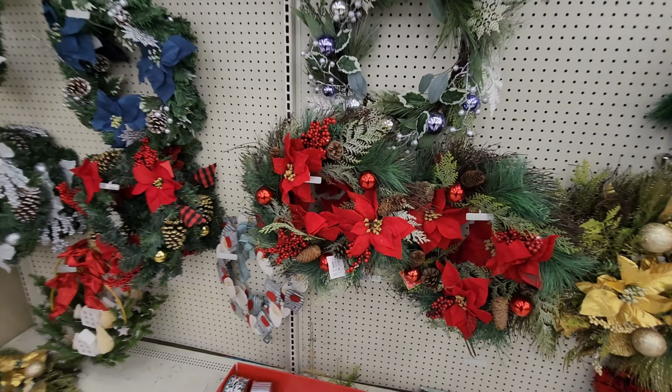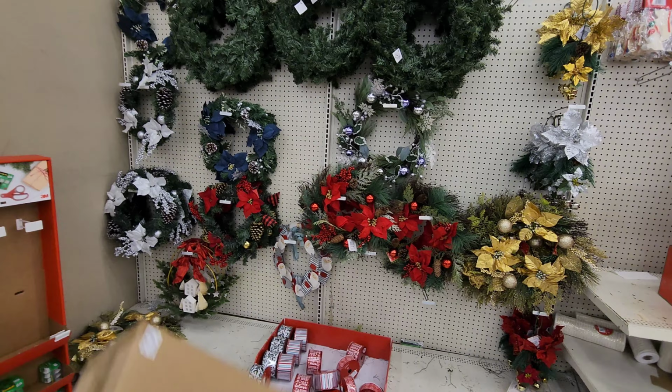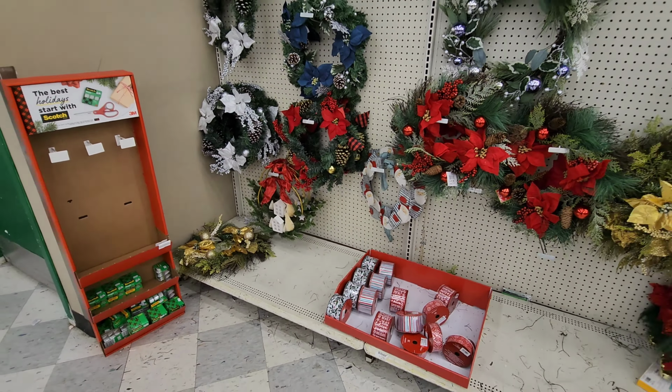Look, here's another one for $14.99. It's a little bit bigger than the one I got, but I'm happy with the one I got. It's small enough that it'll be easy to put away at the end of the season. Even though that is awfully nice for $2 more. I like this one because I can put batteries in it and it lights up, so I'm definitely gonna stick with the one I got. And wow, look, they have bows over here too.